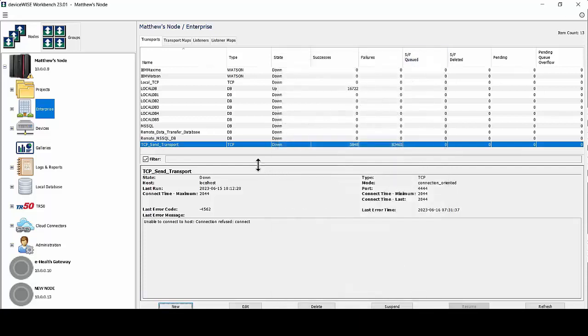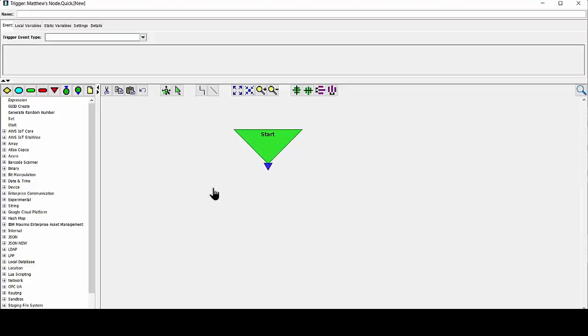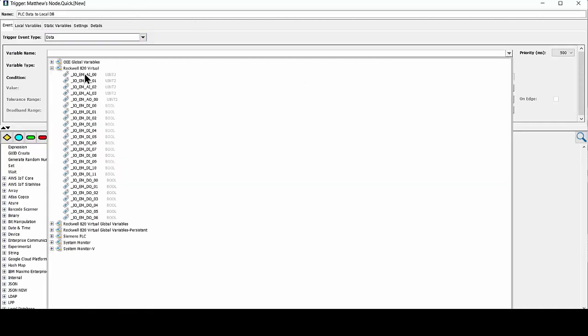Now let me show you how easy it is to link all these pieces together. Let me build what we call a trigger, which is a no custom code visual flow program that gets compiled to native code on the system. So I'll say PLC data to local DB. I'll go ahead and say I want to build a trigger that's going to monitor a specific tag on my PLC.